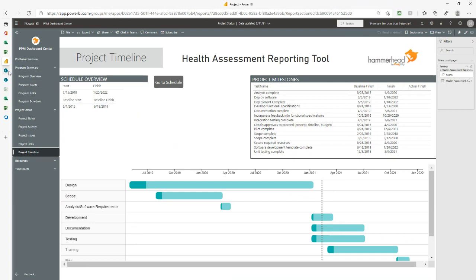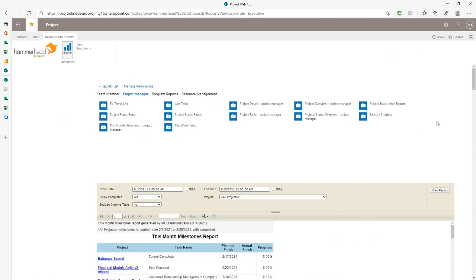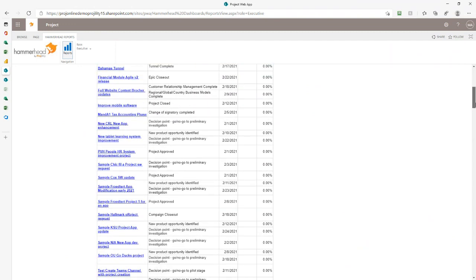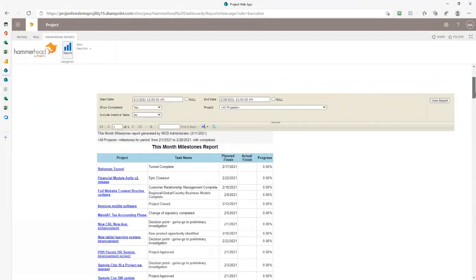Now, if you wanted to get a little more paginated, that's where we can come over here to Project Manager Reports using, again, Power BI Premium or SQL Reporting Services. And this is where we can run very specific reports. For instance, maybe we want a report that shows all the milestones this month. I can pull that up. And now I've got a report that goes across all the projects that are in my portfolio and shows me each and every milestone and how far along they are from a progress perspective.